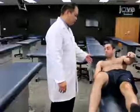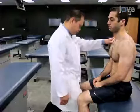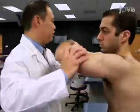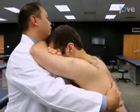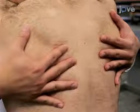Begin by having the patient seated. Stand facing the patient with one foot behind the other and instruct the patient to cross their arms and then rest their elbows as seen here. The patient may also rest their head on their arms. Now, reach underneath the arms of the patient.